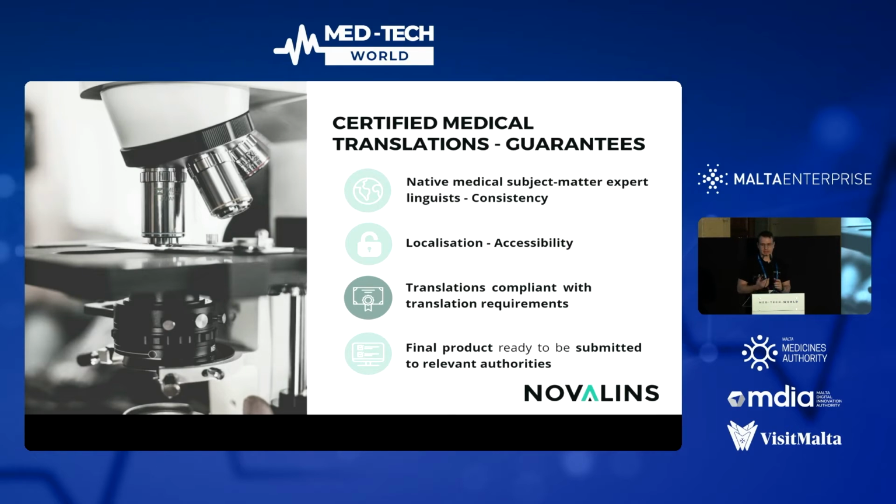But it's not just enough to be fast and as quick as possible. You also need to be very safe. It's medical content. A small mistake can be a little bit dangerous, especially when translating it into 100 different languages at the same time. So a translation provider needs to offer certain guarantees about how the translation is done. How can the client be sure that this translation has been done properly and that the product is ready to go?